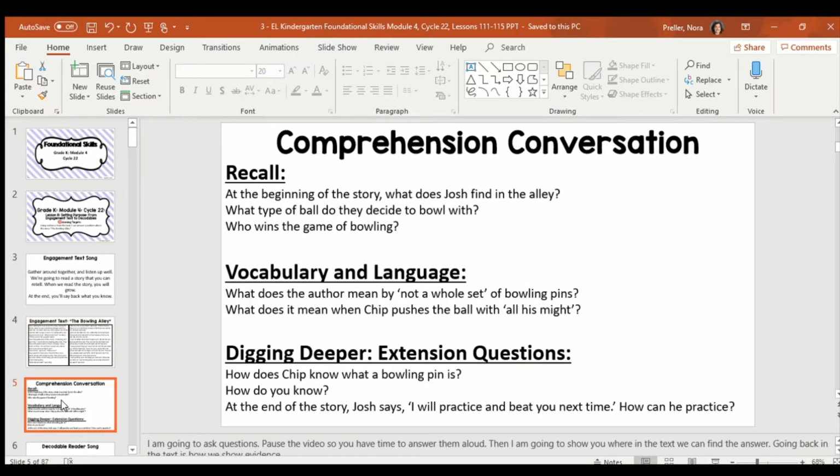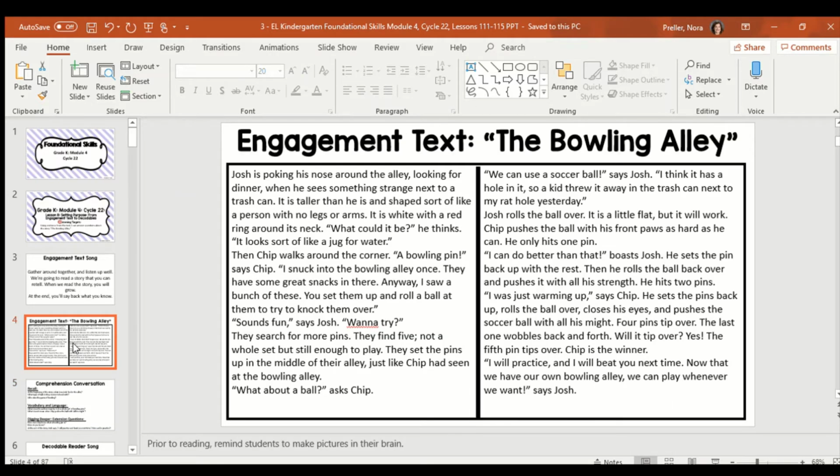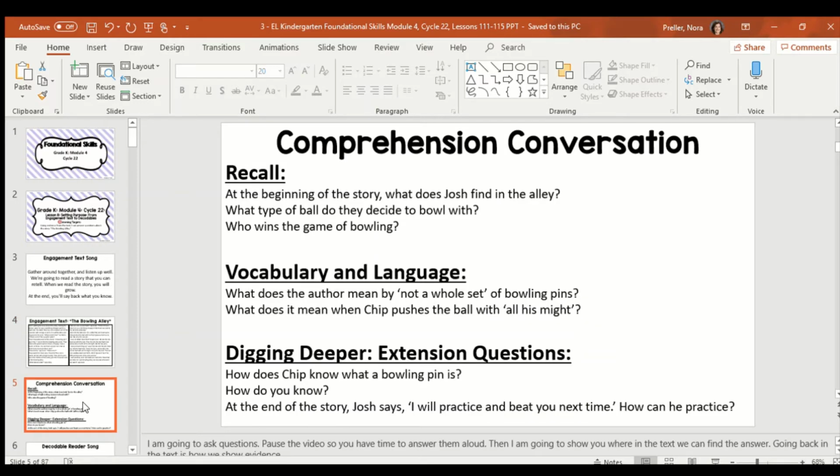How can Chip know what a bowling pin is? Well, it says that he snuck into the bowling alley because they have great snacks and he saw people bowling. That's how he knows what a bowling pin is. At the end of the story, Josh says, I will practice and beat you next time. How can Josh practice? Yeah, Josh can practice by setting up the bowling pins and practicing rolling the ball at it on his own. Great job answering those questions, boys and girls.